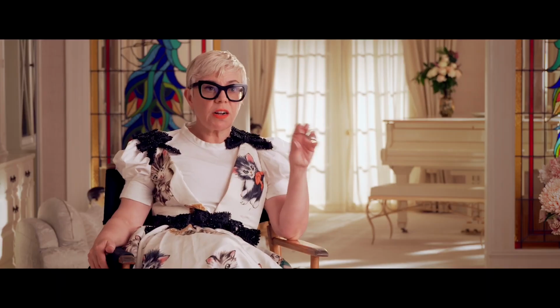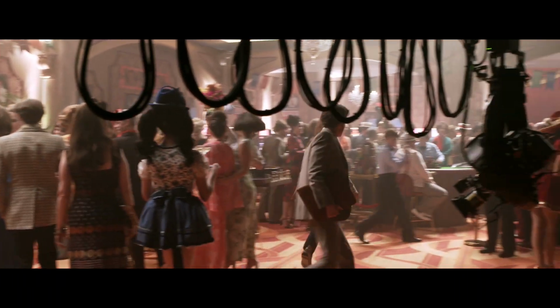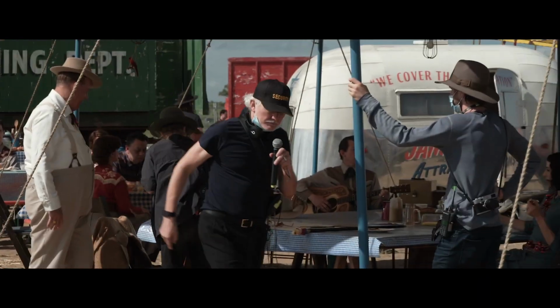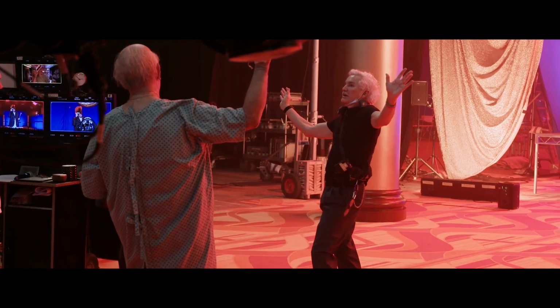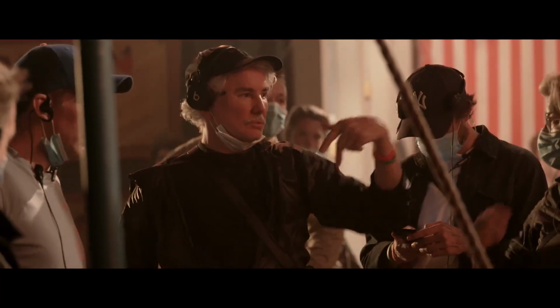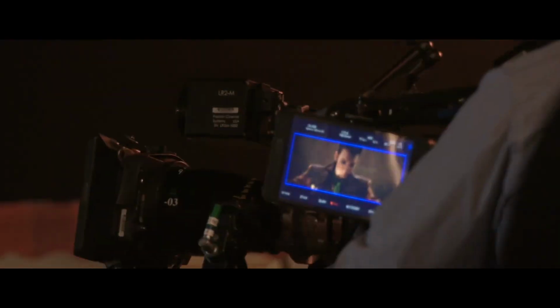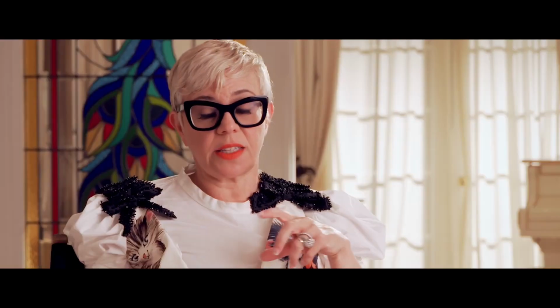I sort of have a very high expectation of my departments, so any recreation, they're just going to nail it. Or things that Baz imagined in the script that didn't really exist. The idea that people can read a script, get together and create something out of nothing are the things that always amaze me.